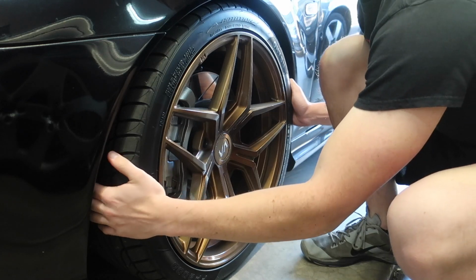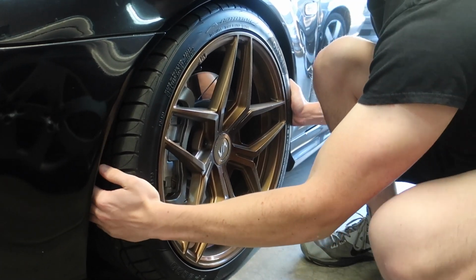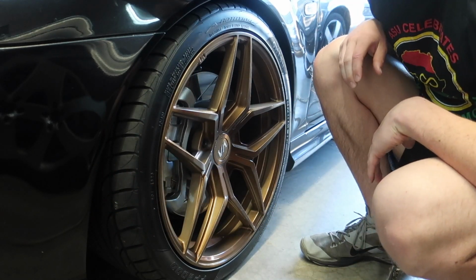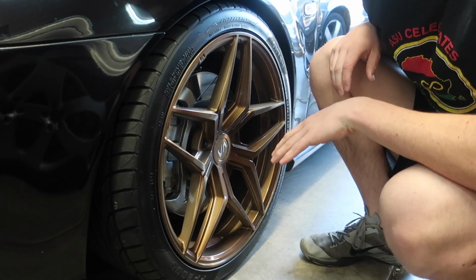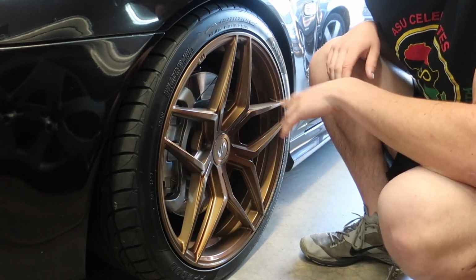But if you look here, I can grab the wheel and give it a nice little turn from side to side. That's not going to come up on camera, but I can assure you that the wheel is moving a bit with the full weight on the car.